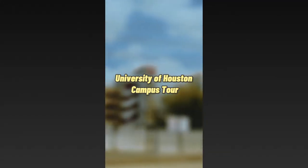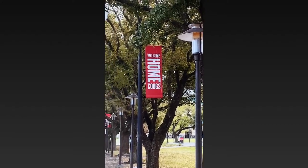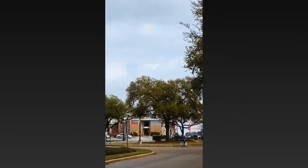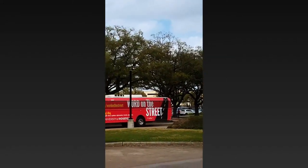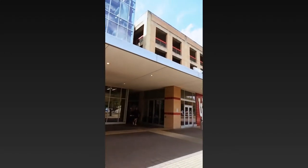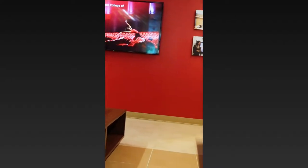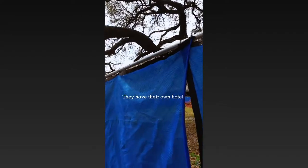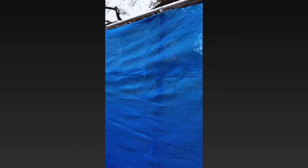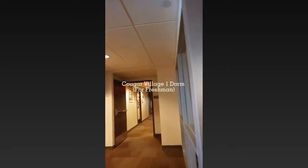University of Houston, Houston, Texas. This bot can deliver food to you like DoorDash. They have their own hotel. Cougar Village, one dorm for freshmen.